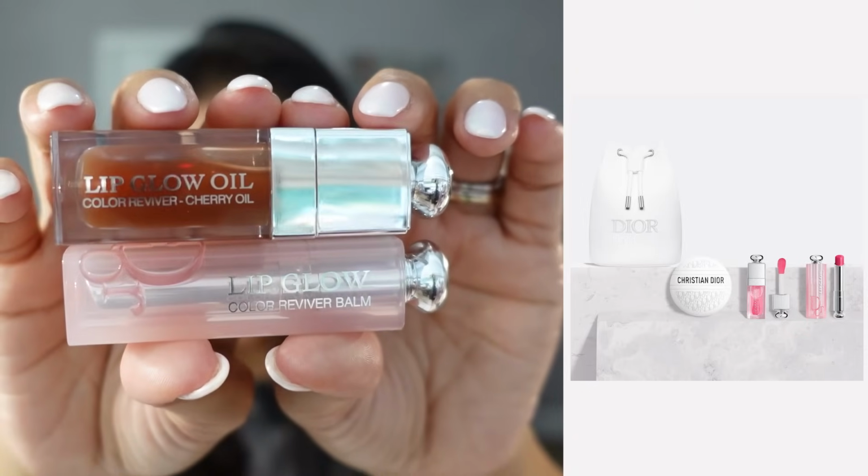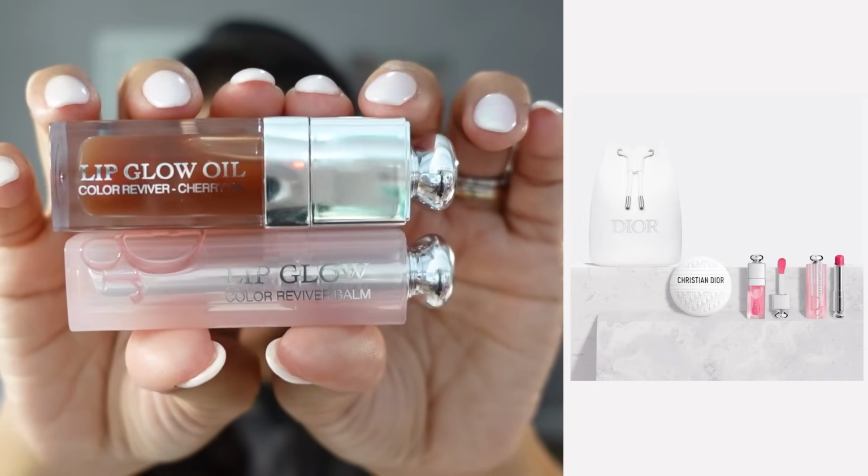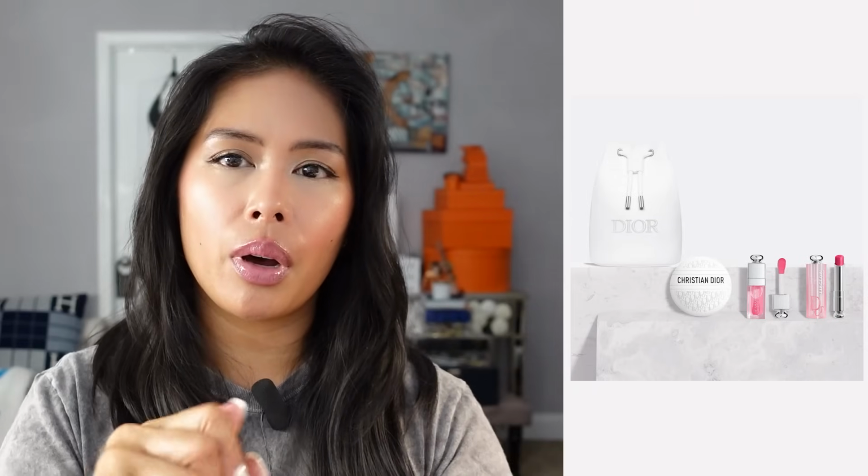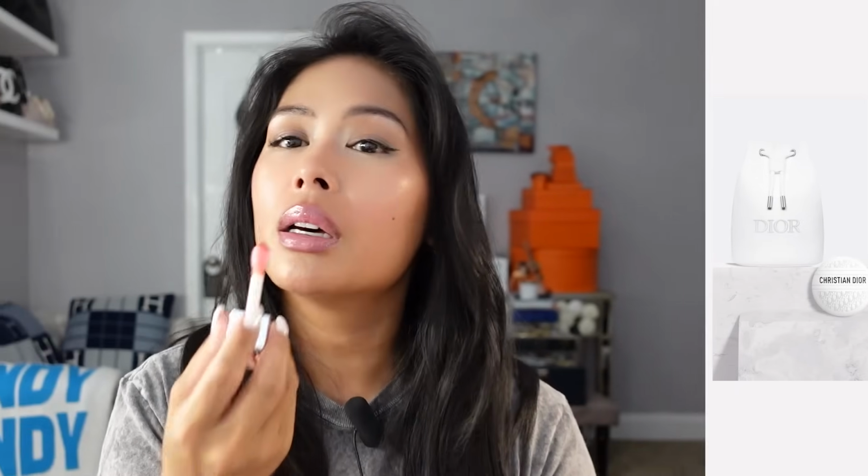You also get the Dior Addict Lip Glow Oil and the Dior Addict Lip Glow Balm. I always keep at least one of these in my purse. They don't have any pigment on them, but it's just very hydrating and nourishing. So I like to top off the lip balm with the lip glow oil. It's just very hydrating, and I love that it has a really big doe foot applicator.